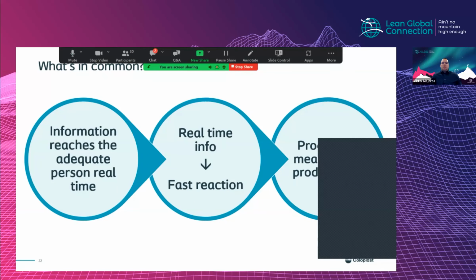And what is common? I think it's built on each other. Information reaches the adequate person in real time. Real-time information means fast reaction, and proactivity means more productivity. I think this is the key message we want to send to everybody who will start automation.